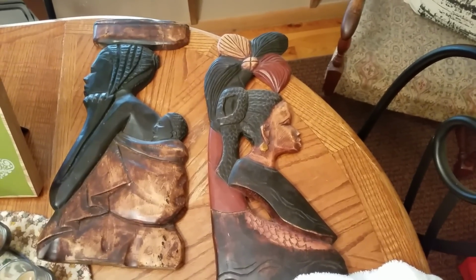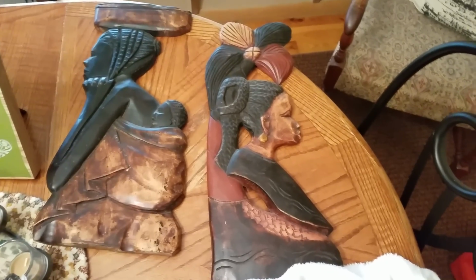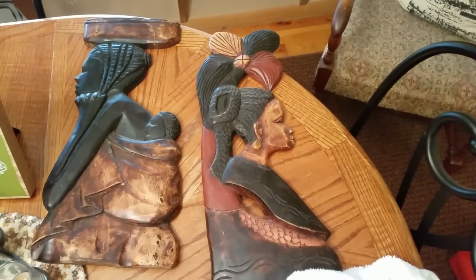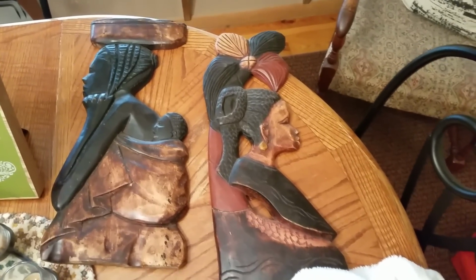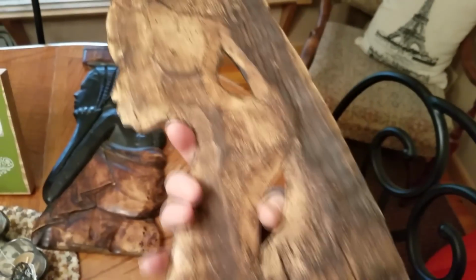So these are going to need to be zhuzhed a little bit. I will put some of my Howard's wood restorer on it, and they will go out to my space. I'm hoping to get about $38 to $40 a piece. So without further ado, here's what the back looks like.